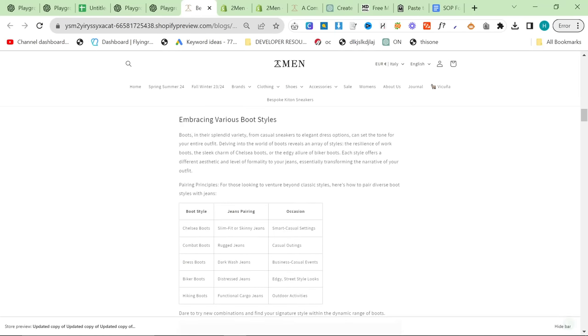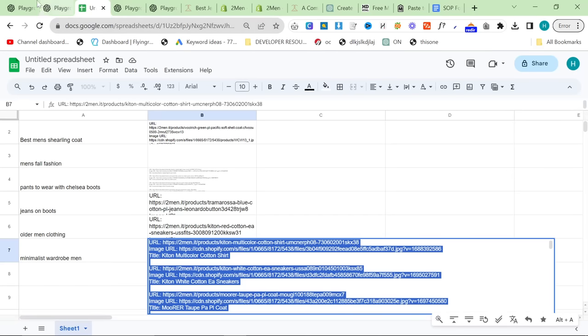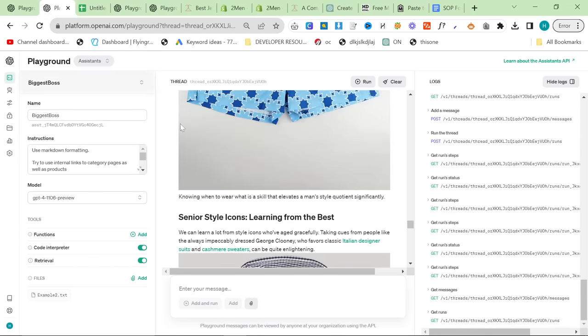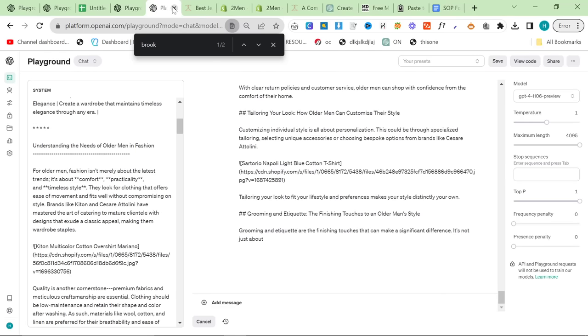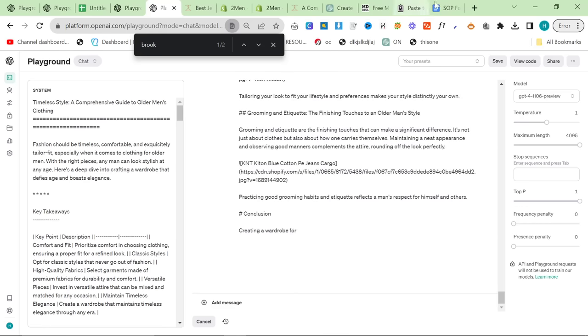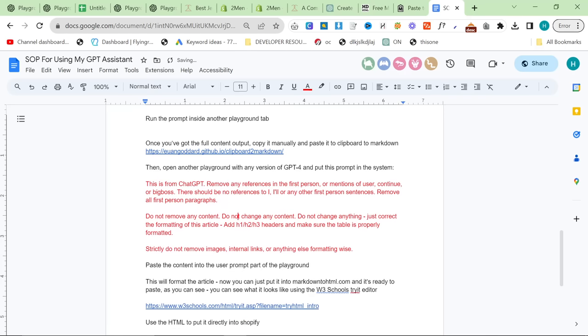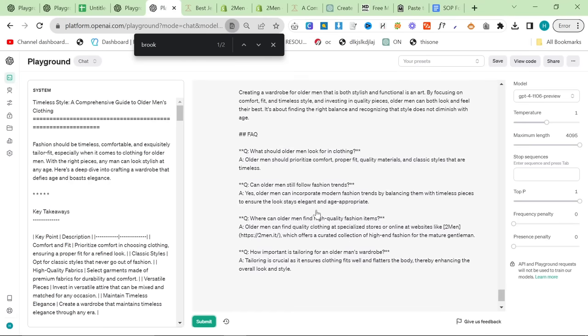It's fine. I'll just write it again. It's not a big issue. There we go. It's added them again. This is taking a little bit of time here. I think I'll have to change the prompt in the SOP. It says remove excessive internal links. I think I'm just going to remove that. I'd rather have excessive and repeated internal links than internal links be removed. Obviously, it's much more annoying if they're removed.